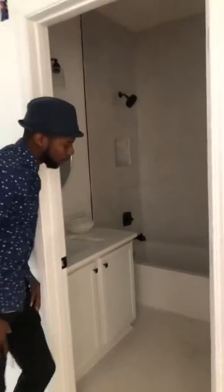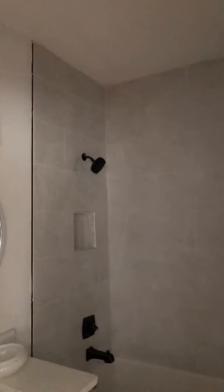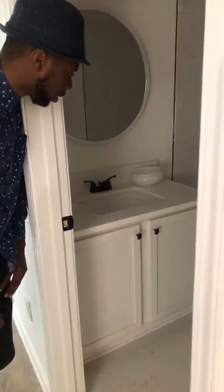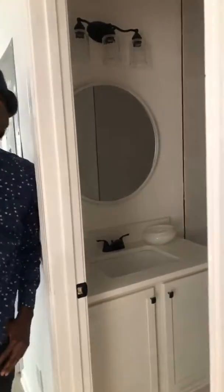We have the half bath. We decided to go all the way up with the tiles. Not half bath, it's a hall bath. We actually kept the original cabinets. We had a guy come out and glaze it with acrylic paint, and it actually came out pretty good. Yeah, I like it. So we saved that. With the countertop, it's actually quartz.